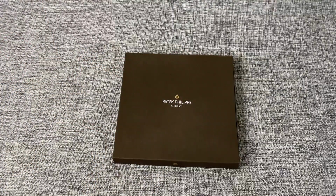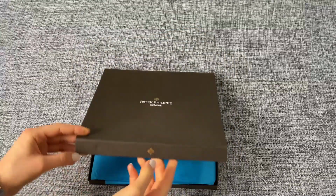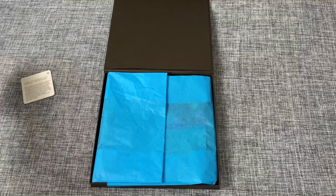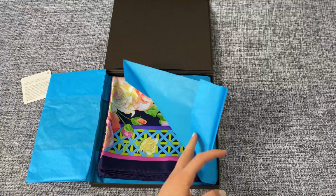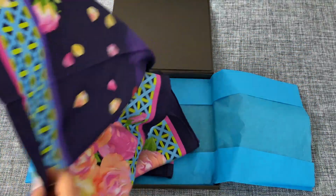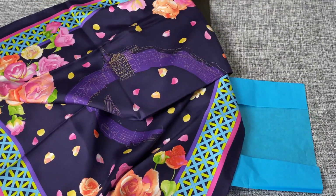So moving on to my second square silk scarf, and it's another Dior Collective purchase. However, with this one I'm 99.9% sure that this had been a VIP gift, because to my knowledge, but correct me if I'm wrong, Patek Philippe doesn't sell silk items. I think they sell other types of accessories like cufflinks, but I didn't find silk scarves on their website when I did take a look a couple of months ago.